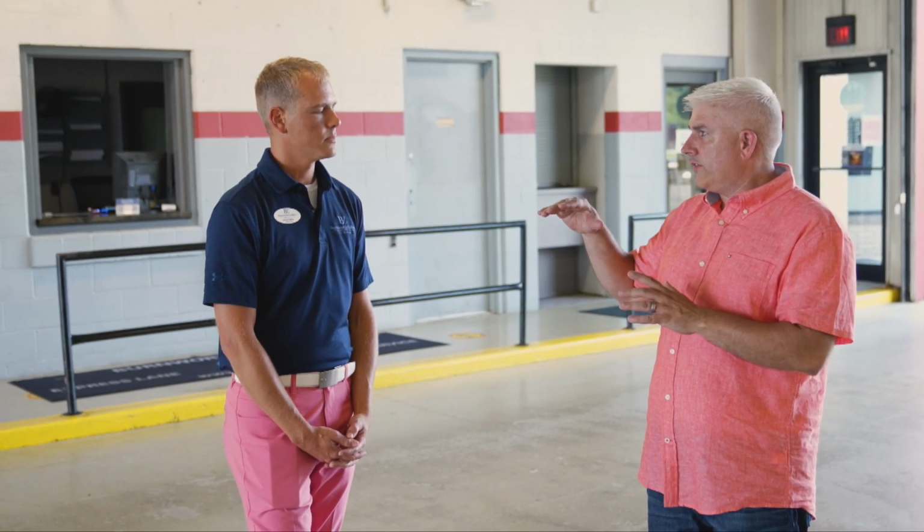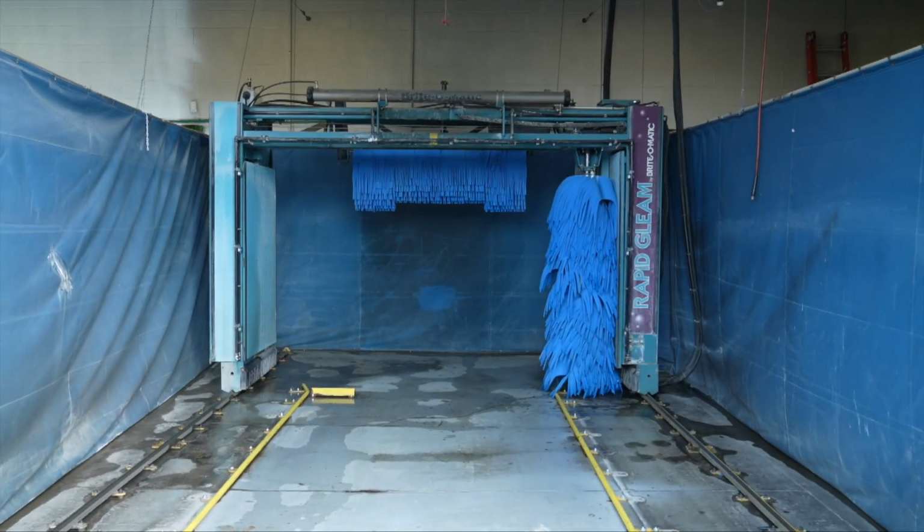And you guys also have a car wash on site, right? We do. Okay, so do all the cars that are serviced here get a chance to go through the car wash before they're delivered back to the customers? Not only washed, but swept as well.